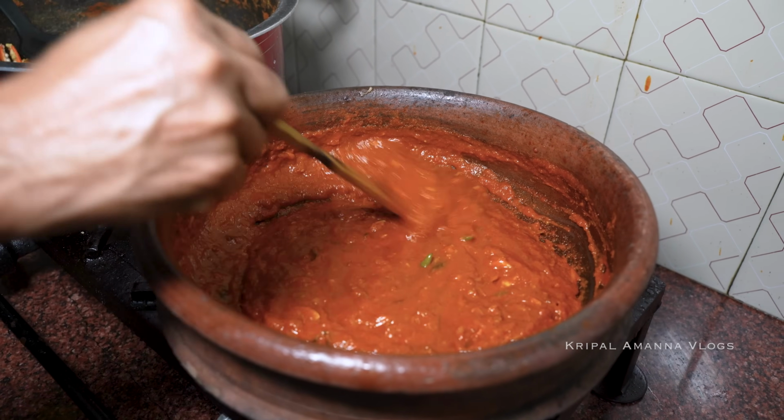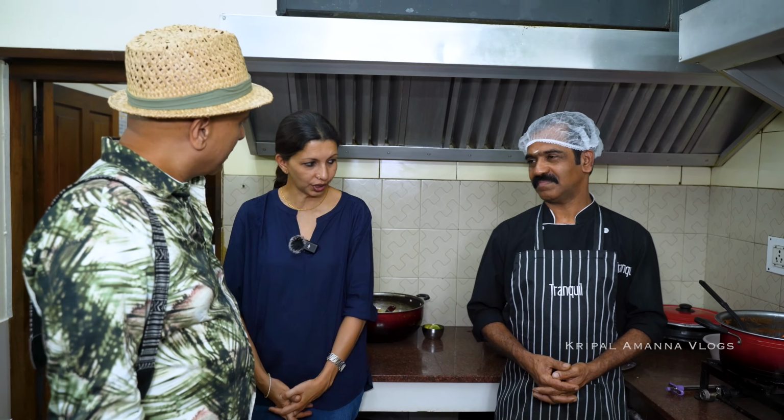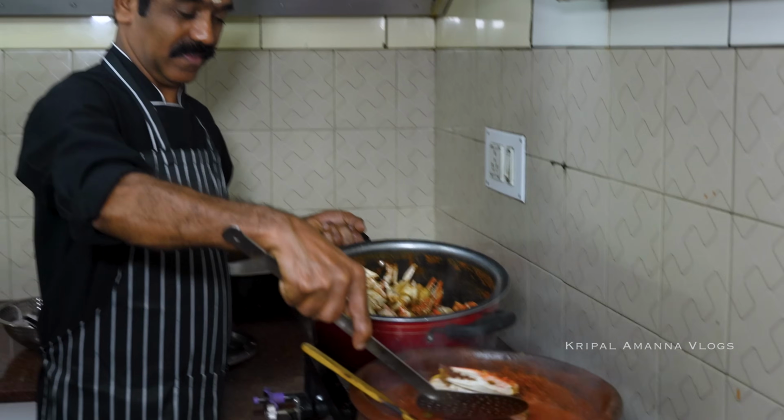Sivdas and I sometimes do a cooking class. Some people ask for it, mainly for Kerala dishes. So I do like fish curry, Nadan chicken curry. The two of us do it together. Wonderful.